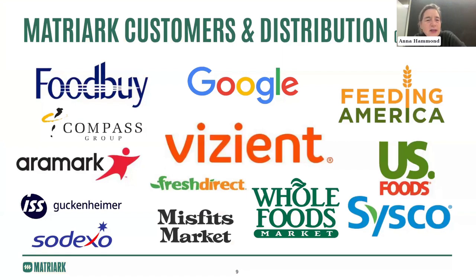Next slide. These are some of our customers. We were part of the Food Buy Accelerator for minority and women-owned businesses when we first launched, and that was this incredible opportunity to get set up in certain ways that are very complex as an emerging brand. So we sell into Food Buy, which means we're selling into Compass Group as well. Google, Sysco is our main distributor. We also distribute with US Foods. So we have national distribution, and work with some of the largest food service companies in the country. Next slide.